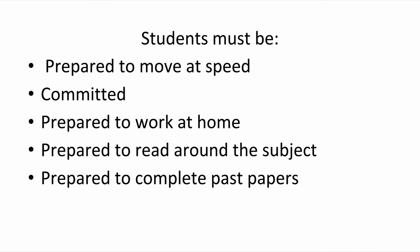What do I need from you as a student? Firstly, I want you to love the subject. If you love a subject at A level, you'll study it, you'll spend the time with it. You need to be able to move at speed, you need to be committed, prepared to work at home because there's certainly an element of independent study. I'd like you to read around the subject and do past papers on a regular basis.